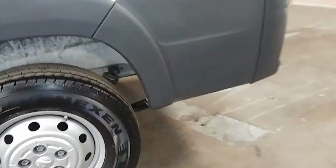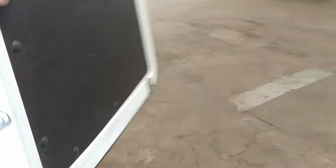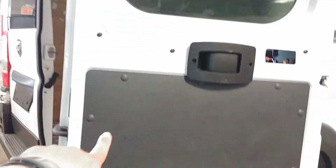Coming around. We look pretty good so far. Yeah, got a little dent here. Got another dent over here. All right. These doors do swing out. As you can see, this one looks pretty good. Normally these back panels are all crushed. This one looks good as well. Very nice.